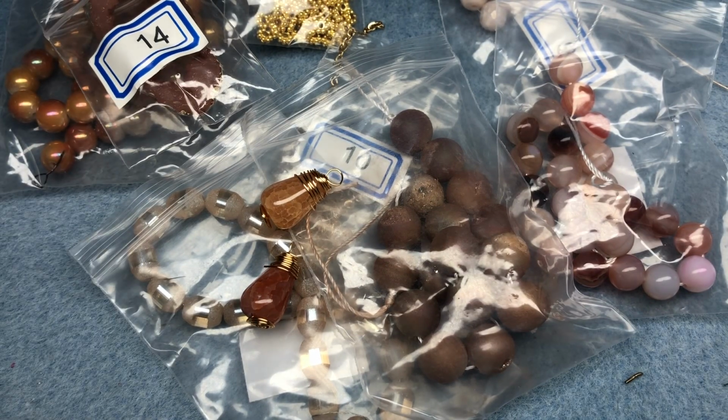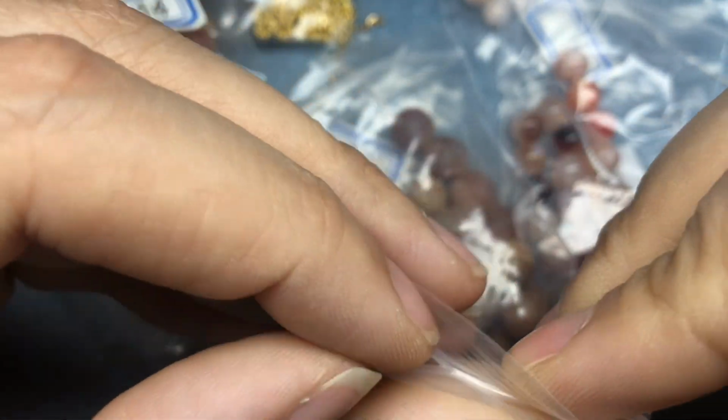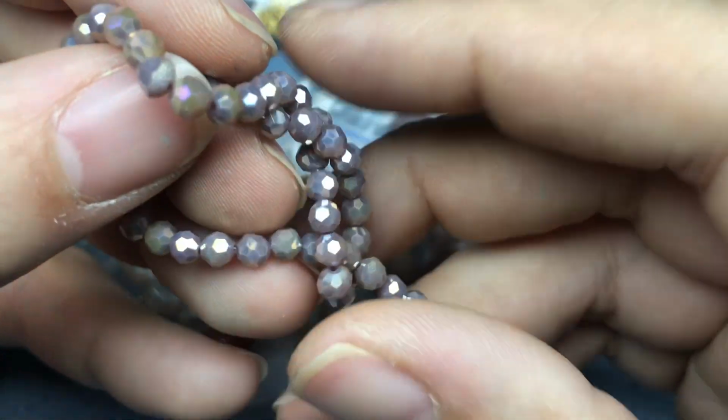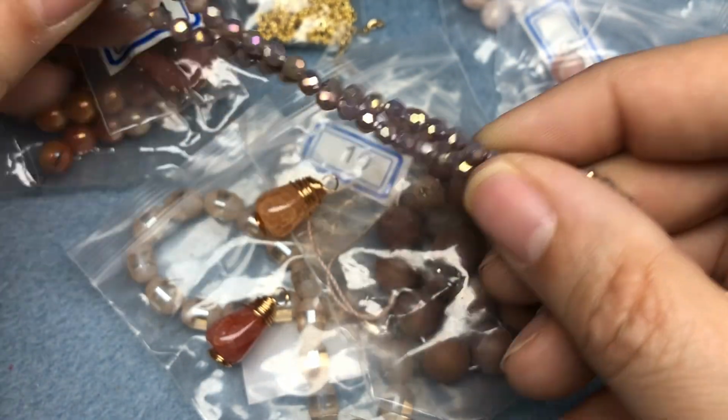Number 16. Oh my gosh. It's not bicones. It's a 12-inch strand of 4 millimeter crystal faceted round beads, lavender AB. These are so pretty, and they're not bicones. They're so gorgeous. I love these.